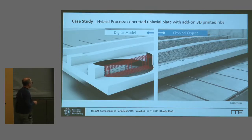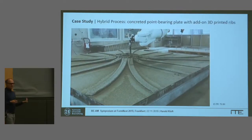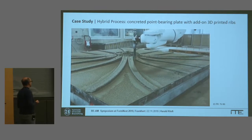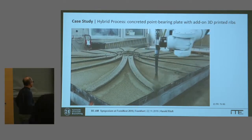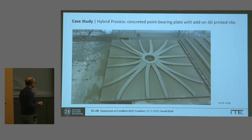So you always have to plan this beforehand, and then you see here, this is the poured concrete and the printed concrete. And this gives us the chance now also to be free in the design. So you all know these nice works from Pier Luigi Nervi, for example, this Gatti Wool factory. And this is also what you could do. So this is a blade for a point bearing, for 2 axial load bearing. And this is 4 by 4 meters, really efficient. And it's just printed on top of the slab.